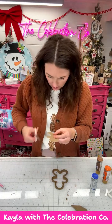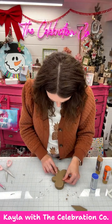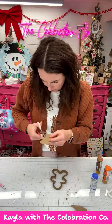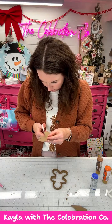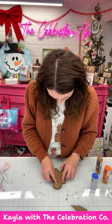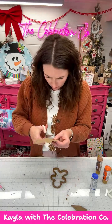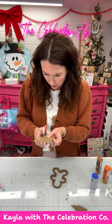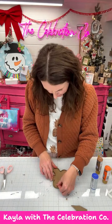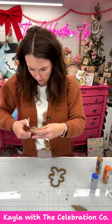And y'all, it doesn't have to be perfect. You just want to be able to get it in there. Finding little areas that don't want to get in. Okay, I think I got it now. I'm gonna trim just this a little bit more. All right.